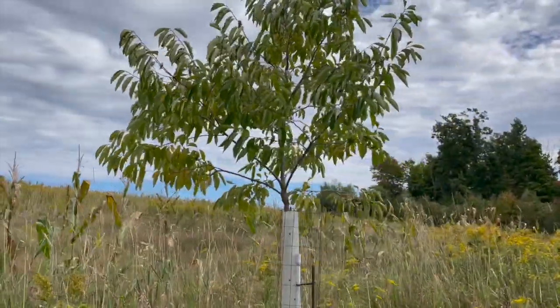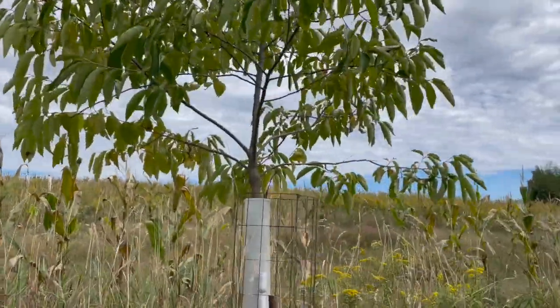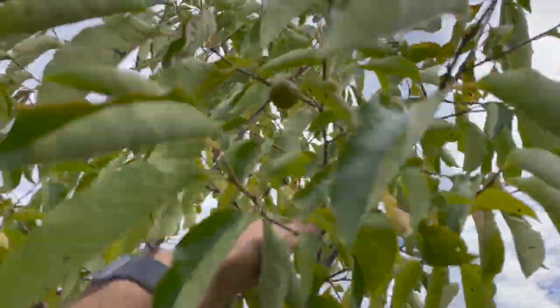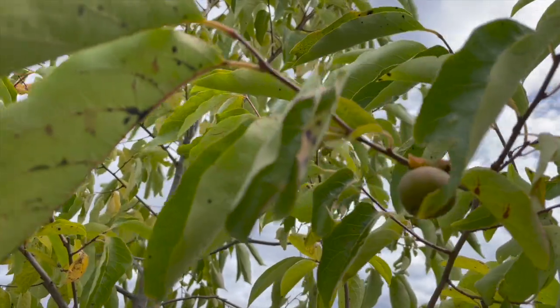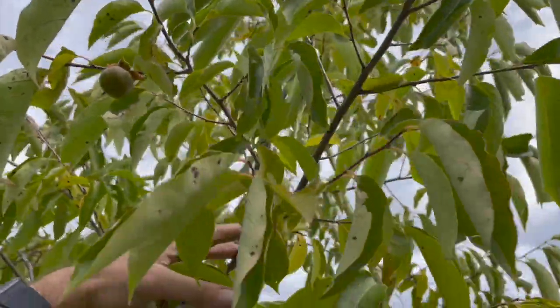Update on the persimmons. This is a female persimmon. And the persimmon is just starting to get a touch of color. It's fairly small, about quarter sized. We have to get to a freeze for that to become delicious fruit.